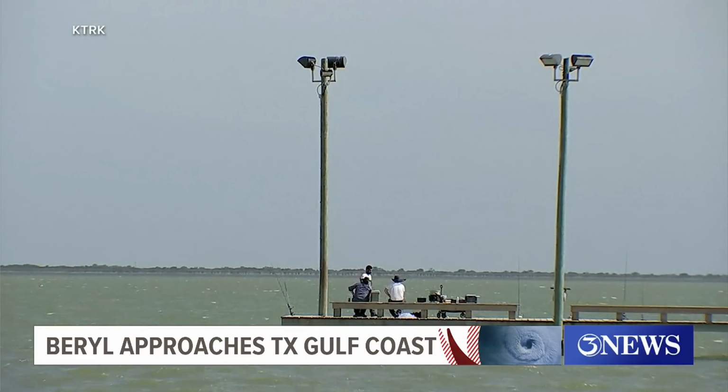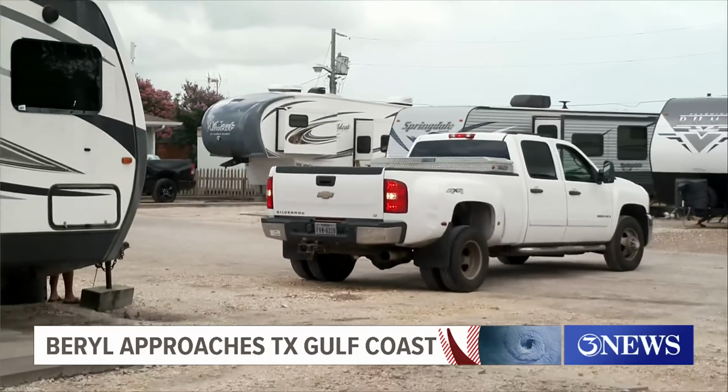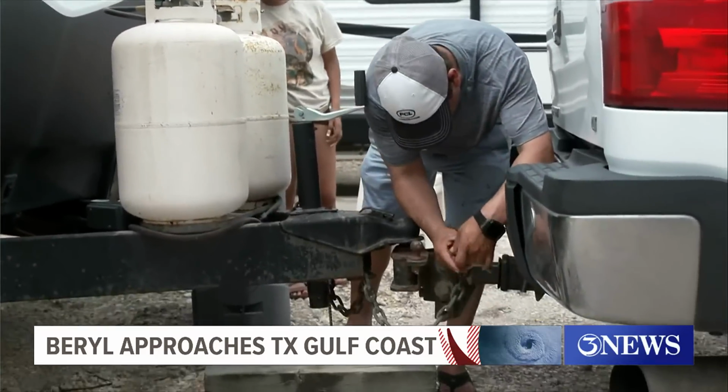Port Lavaca's mayor is urging folks at highest risk to evacuate while they can. The main message for visitors, the elderly, those who are high risk, you want them to leave. Yes, that would be best. People were asking about the RVs. We recommend that people in RVs leave.